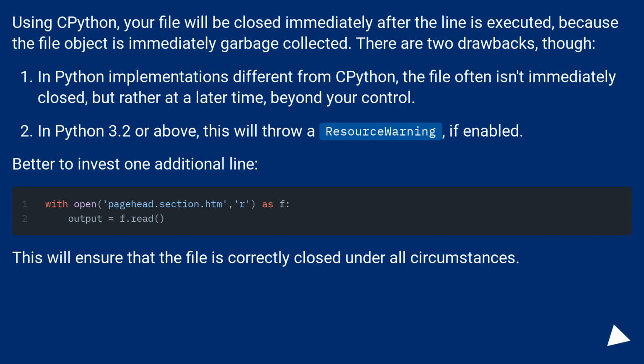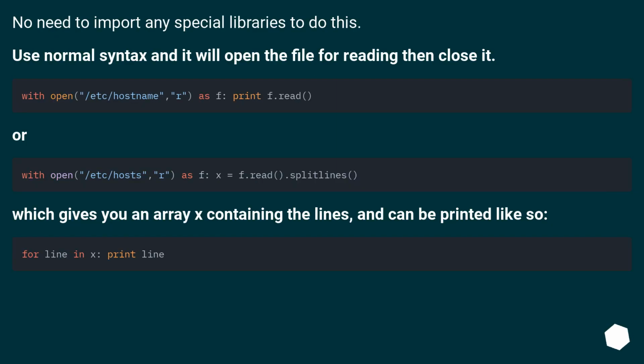Better to invest 1 additional line. This will ensure that the file is correctly closed under all circumstances. No need to import any special libraries to do this. Use normal syntax and it will open the file for reading, then close it.